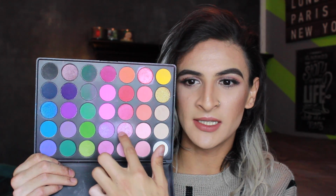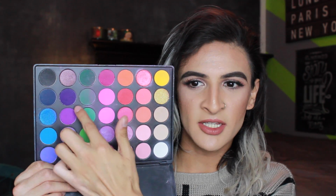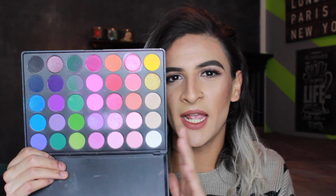I was really digging these colors right here, this purple, this green, it's just so pretty. The next palette is the Anastasia Beverly Hills Modern Renaissance palette. This is one of those palettes where you can just travel with, and if it was the only palette that existed, you could make do with this for the rest of your life because it is so worth it. There's such a nice set of transition shades.